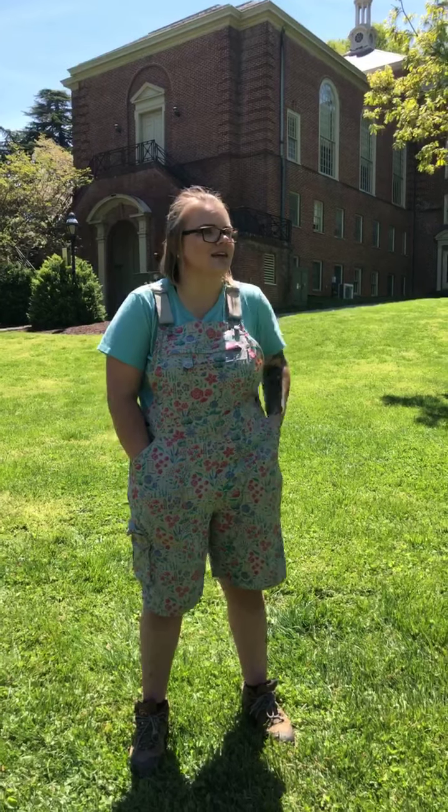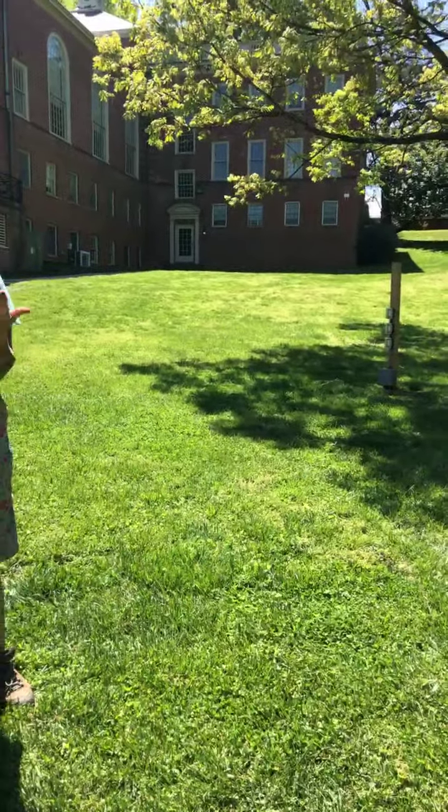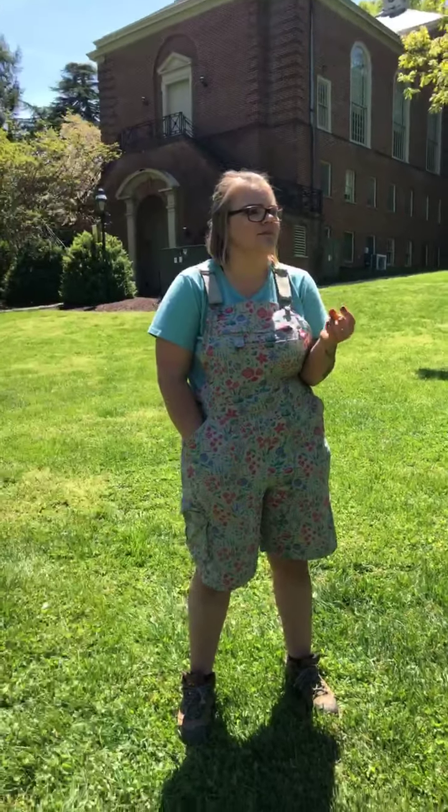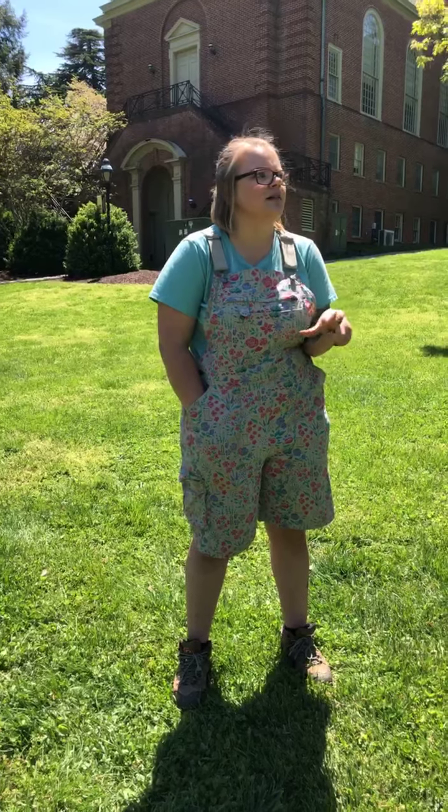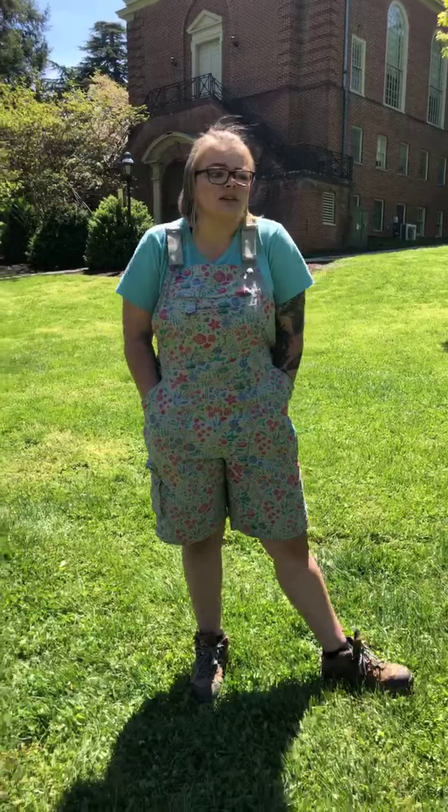So let's see. I think those are the two big ones: the education programs and the commitment to creating habitat. But it's been a really fun program. It's a pretty easy program. If you are at a different campus and you are looking at it, I'd be more than happy to chat with you guys. It's not bad, especially if you're already doing some of the stuff.